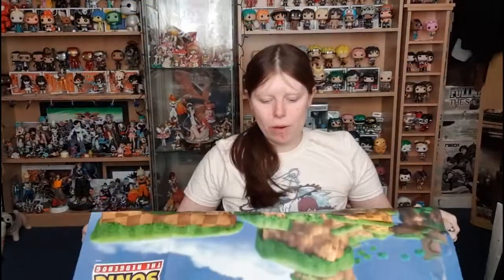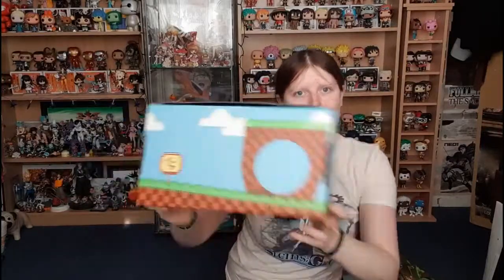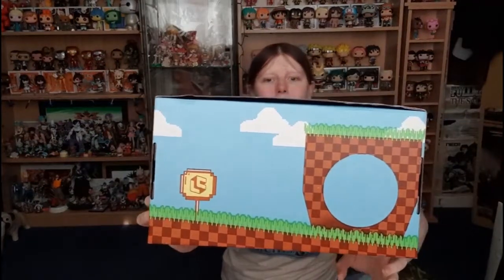So that is the box, the poster, and I'm just going to fold the box inside out and show you what it looks like to give you a little bit of art. Okay, so I folded the box inside out, and this boss battle box features the Green Hill Zone. So if you have your Robotnik figure and your Shadow figure from previous box, you can display them with the Green Hill Zone in the background.